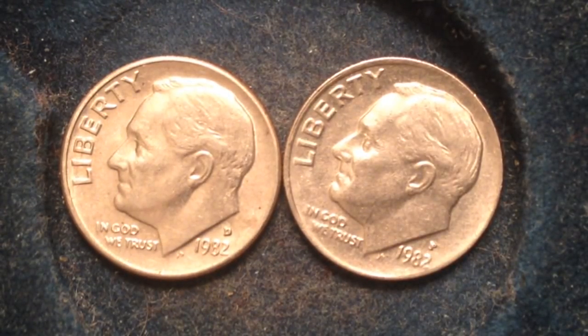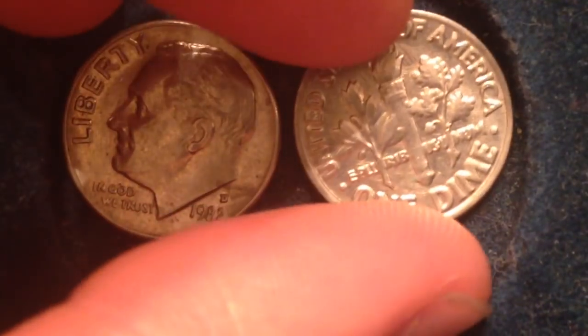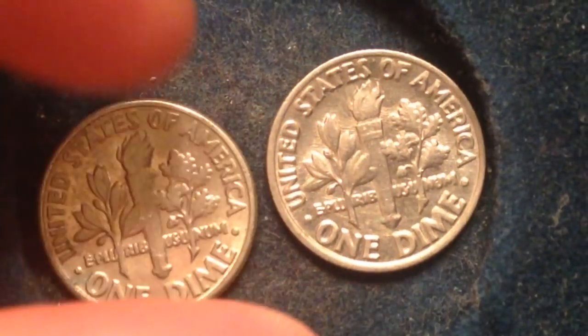So the Cherry Picker's Guide has a Mint State 66 valued at $300 for that 1982 no P. And the weak strike, this kind of gives you a good example of how the prices vary. The weak strike, which has the date falling off the edge, at a Mint State 66 is only valued at $100. However, those still are going to be a great return on your investment for these dime coins.